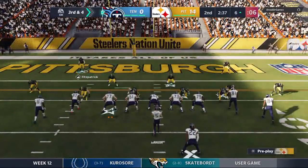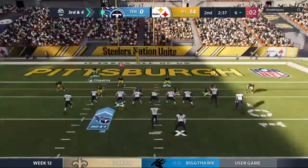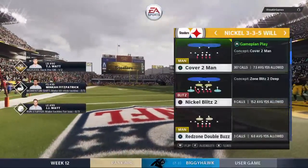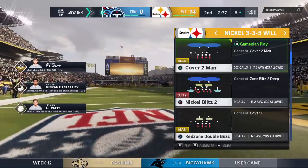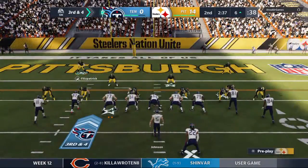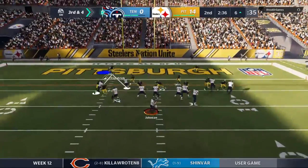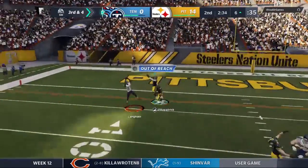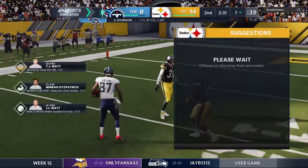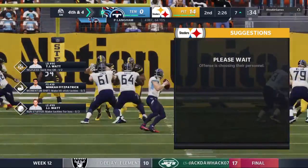Now they face a 3rd down and 4 after that incompletion on 2nd down. The Titans going to use the first of their timeouts. They'll have 2 remaining as we step aside here in this 2nd quarter. An incomplete pass on that last play, and that means they'll need to come up with something here on 3rd down. Operating from the gun, Johnson. That is caught at the 7-yard line. Johnson. And he goes backwards on this one, losing yardage to the 7.